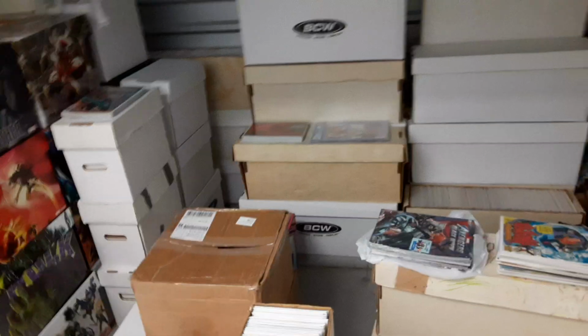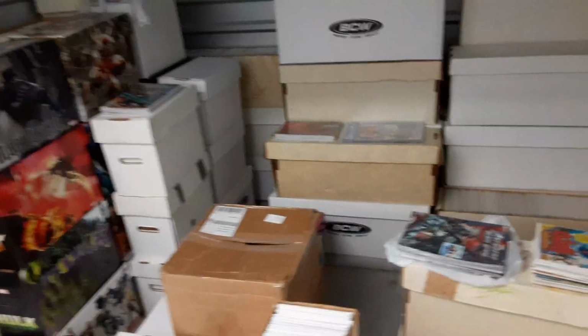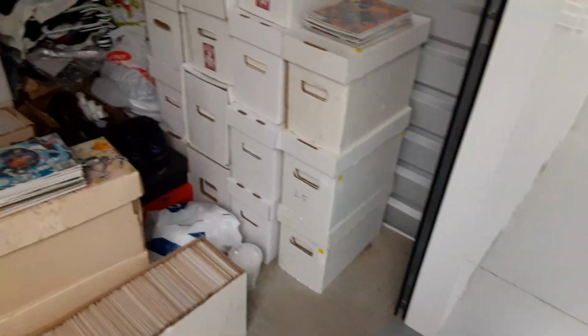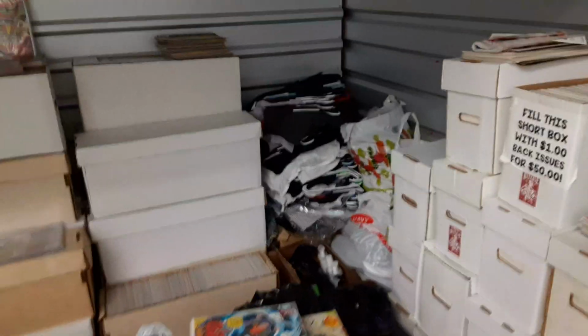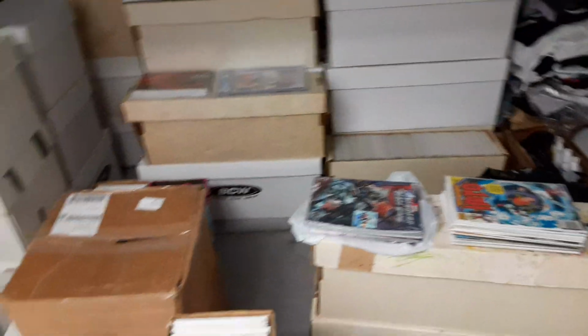Today I'm actually at my storage unit. Had to come up here and grab a couple of things. As you can see, comics everywhere. I got a pile of clothes over there. But today I went to Walmart before I came to my storage unit and wound up spending $71. Can you believe that, guys? $71. Man, crazy.